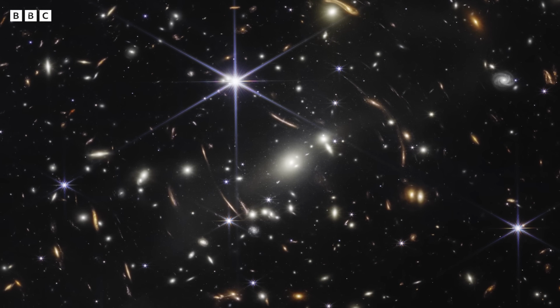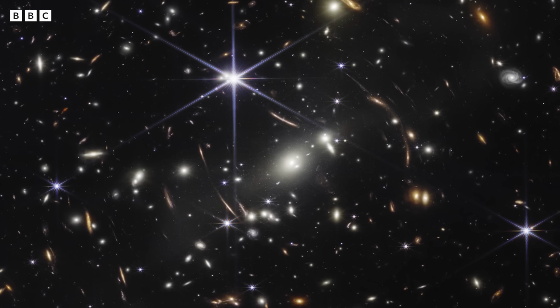I mean, JWST has already found the furthest galaxies we've ever seen, the highest redshift ones, and that's only in the first few weeks of operation. That's really exciting, and I think it's an indication that there's going to be a lot more discoveries to come.